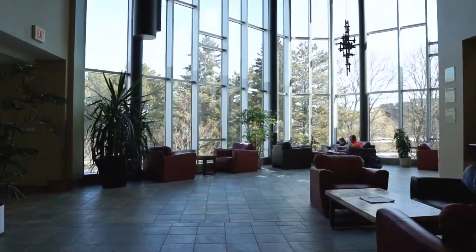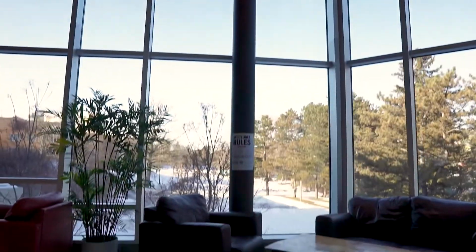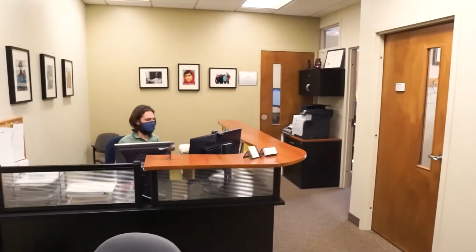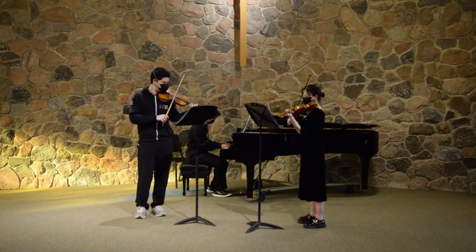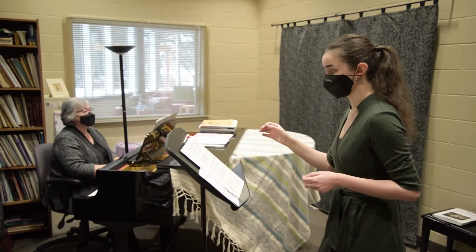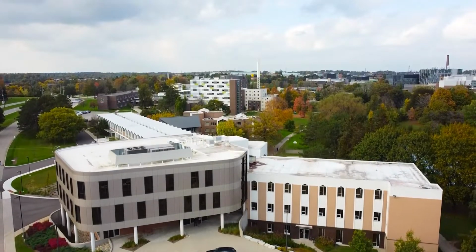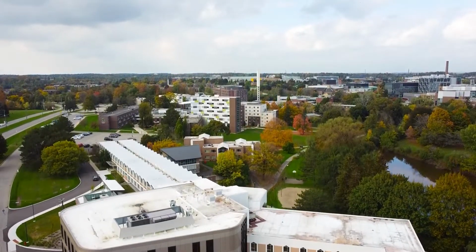We are currently in the atrium of Grebel's academic wing. Grebel houses the University of Waterloo's Peace and Conflict Studies and music programs. One of the many great things about Grebel is its proximity to classrooms. If you choose to take a Grebel course, your class is in the same building you live in, but regardless of what programming you're in, the proximity to classes will always be a 5 to 15-minute walk away.